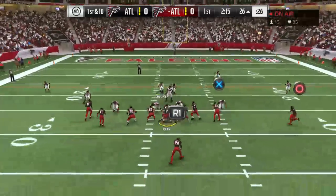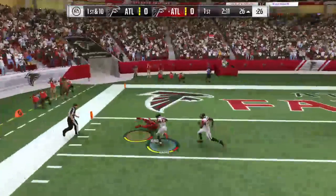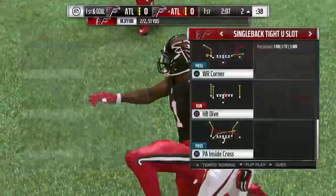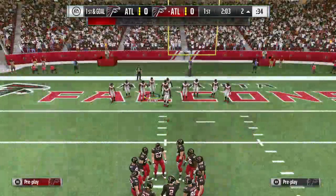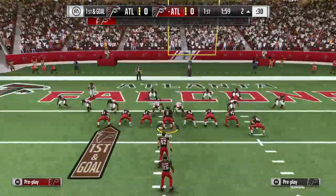Sanu, the man in motion left. To throw is Ryan. This will be caught at about the 3. They get 25 yards out of that one. And the Falcons are going to have a 1st and goal. And the defense with their backs against the wall a little bit here as the offense is in the red zone.